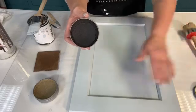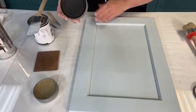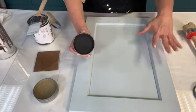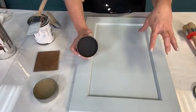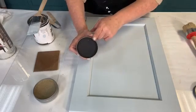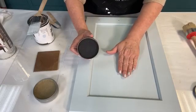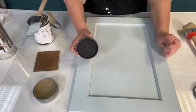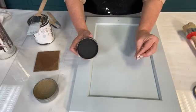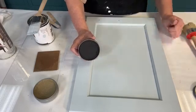It's to be able to give a little bit of shadowing, and you've got to make sure that your light antique wax has come to tack before you do the dark wax. Why? Because if this is still wet and you start to come back with this dark wax, it's going to meld and you're literally going to have one color and it's just going to get muddy.